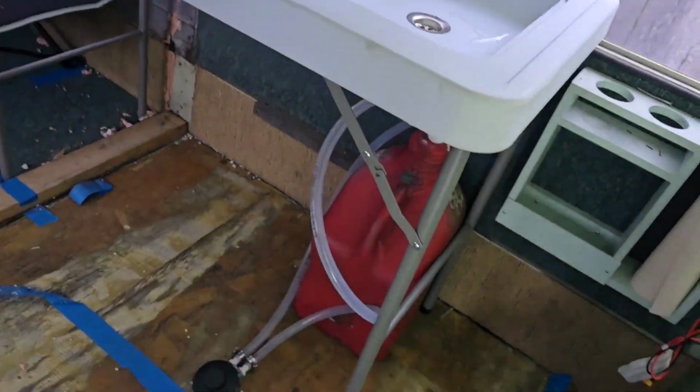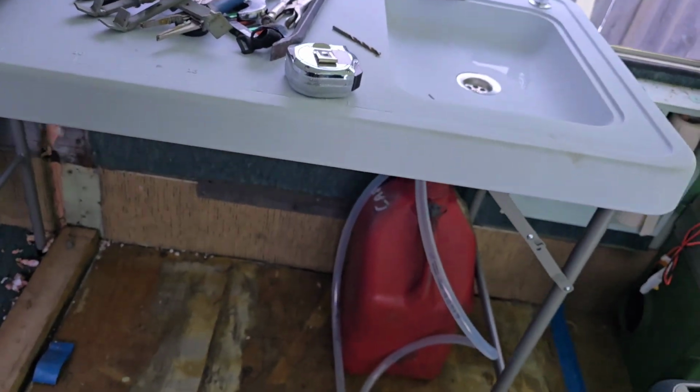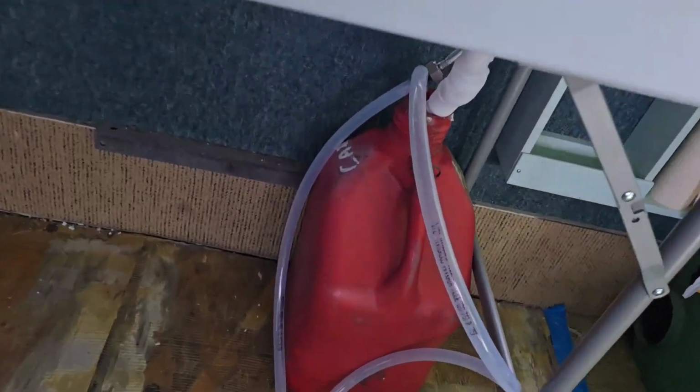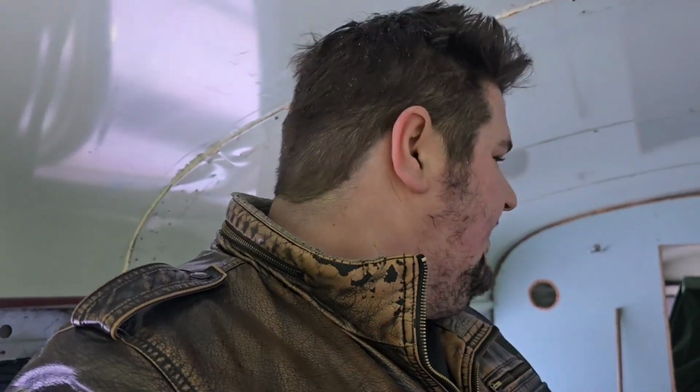So, now come to our fancy water system. The water cooler jug isn't down there right now, and I have an old nitro jug just going to the sink drain and a foot pump. This is not staying. Let's be clear about that. I'm just getting this thing registered as an RV.